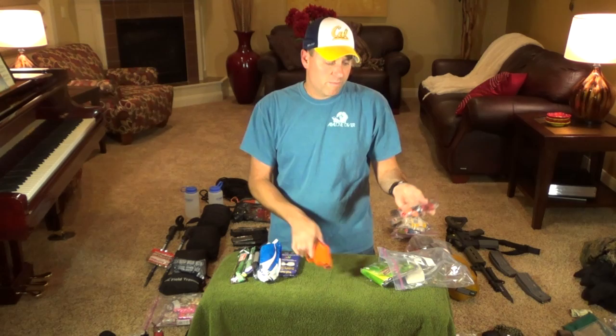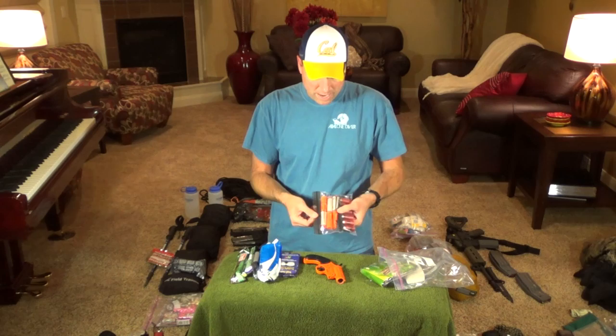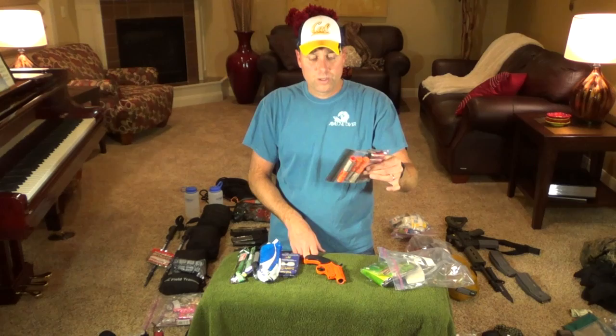I carry three hand flares. Again, a higher end case. This isn't just a Ziploc bag. This is super tough, really good water resistant, because again, these are super sensitive to water. But I carry three hand flares if I needed to signal someone.